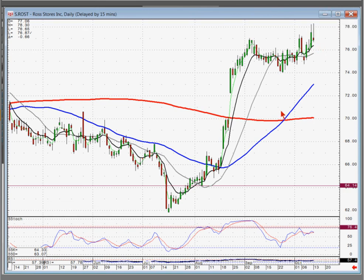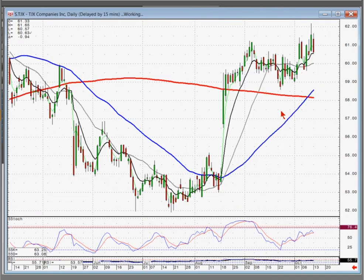Still want to be watching this one on strong trading as long as it stays above the T line. Same scenario with TJ Maxx, another kind of fry pan bottom setup. Now these are very simple. Once you see a fry pan bottom in or setting up, you stay long as it stays above the T line.